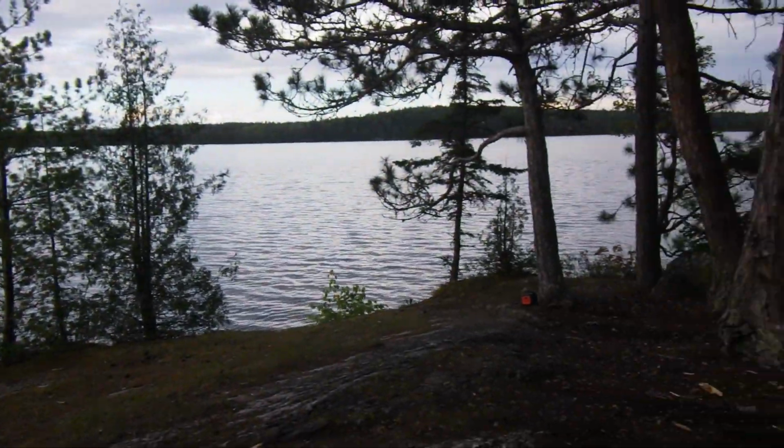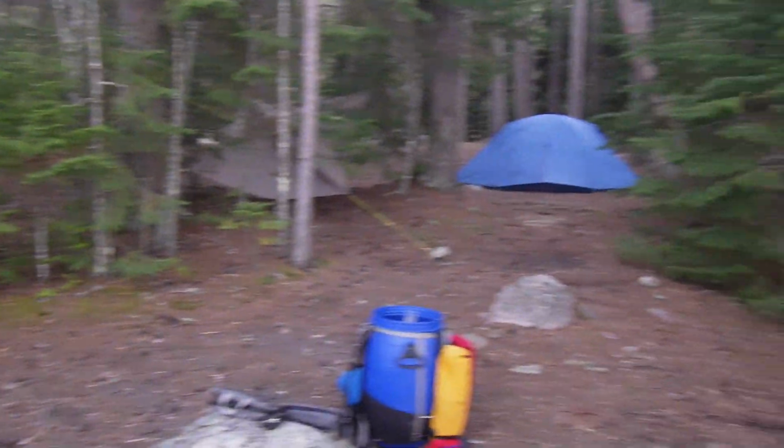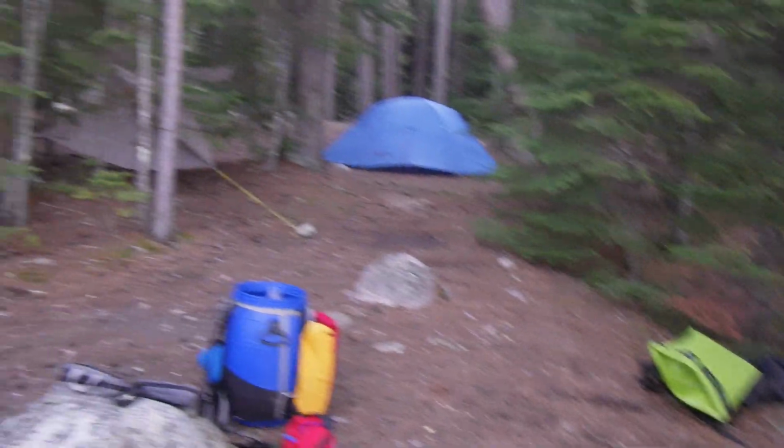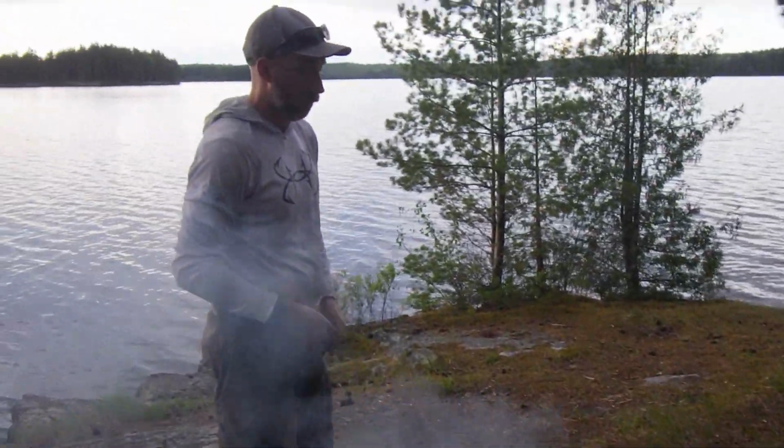Alright, we made it to our campsite. This is our beautiful campsite on Doré Lake. It's a good size island, although it's heavily used, so there's almost no firewood. And Rich is currently boiling water to do some dishes.